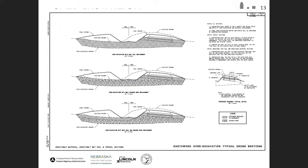Typical over-X in the plans shows over-X and replace it with soil. You have the option of using crushed rock, all crushed rock, or crushed concrete, or partially crushed rock and soil.